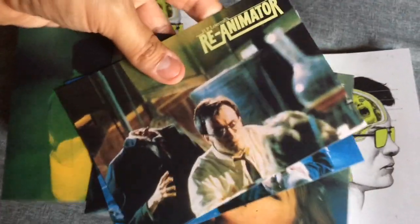This is pretty much the best it's ever looked. It looks amazing. A quick look at the contents of this edition, in case you guys are interested in getting this. That's what it looks like inside. Definitely, I would say upgrade and get this. It looks amazing, and it's packed full of goodies, and it looks amazing on the shelf too.